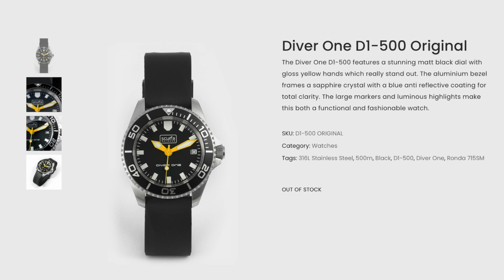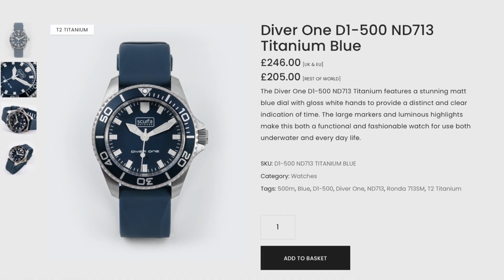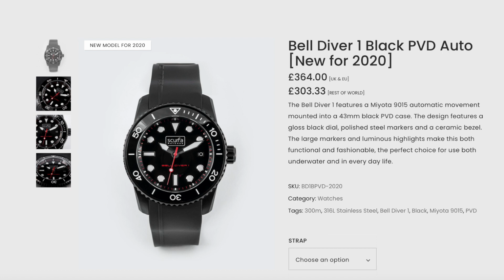This only costs £220 for the steel version, about £30 more for the titanium. The other diver they offer is the Bell Diver 1, which is 3mm larger at 43mm in diameter, and it is effectively a more premium Diver 1 with some more premium features such as an automatic Ronda movement, upgraded dial hardware, fitted rubber straps, and even the option to buy a bracelet.